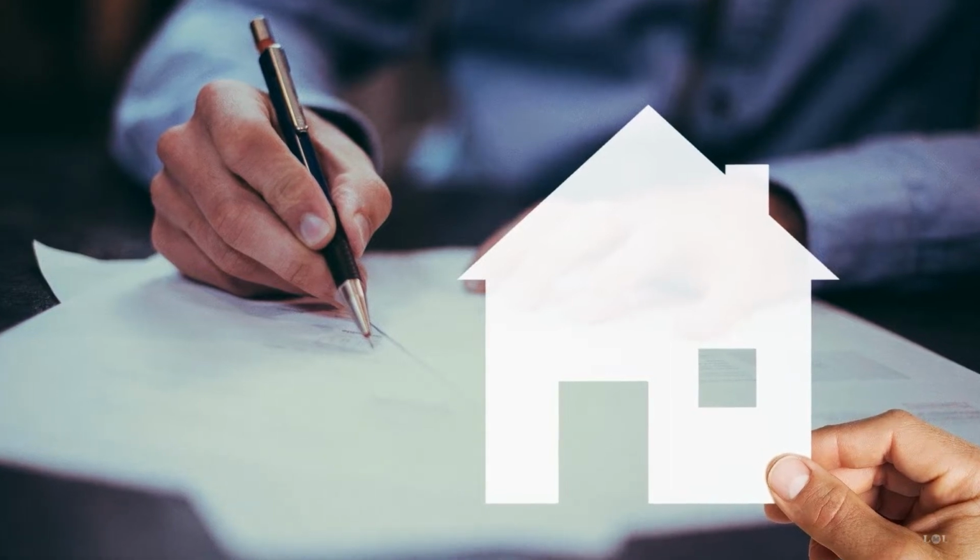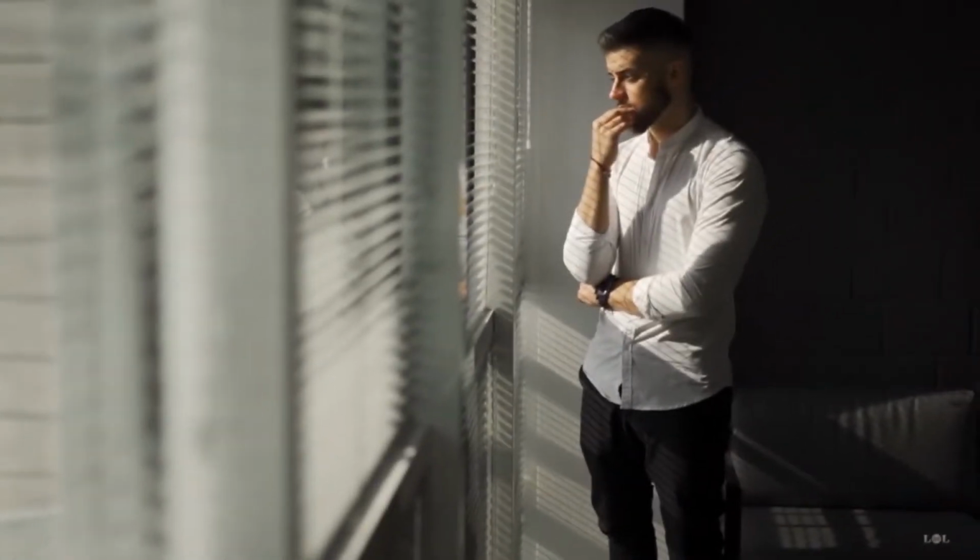So how do you buy a house with low income, you ask? We've got the answers you need to get started. And although mortgage lenders are available to help guide you along the way, first you must prepare to buy your first home.